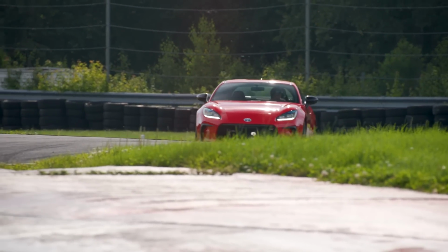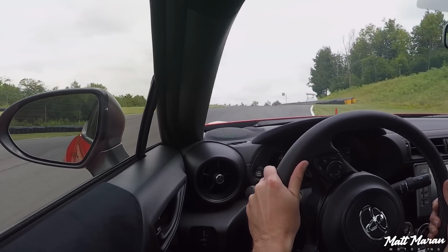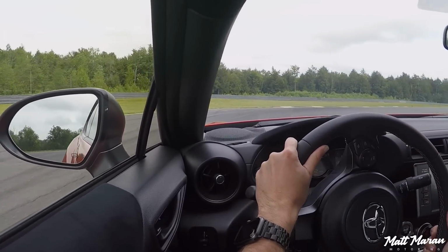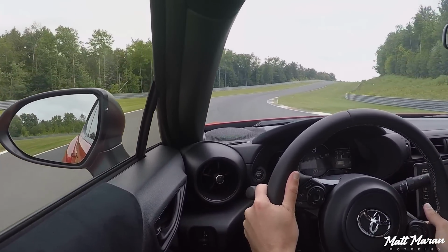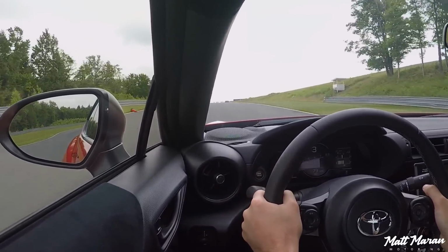Speaking of apexes, the GR86 was a blast to drive on track. We were only doing one lap each time and immediately pitting, so we didn't get a chance to push the brakes too much, but they did seem to hold up pretty well after several hours of journalists doing one lap at a time. The fuel system has been improved for better track performance as well. The cooling system has also been improved, and all that stuff held up well too.